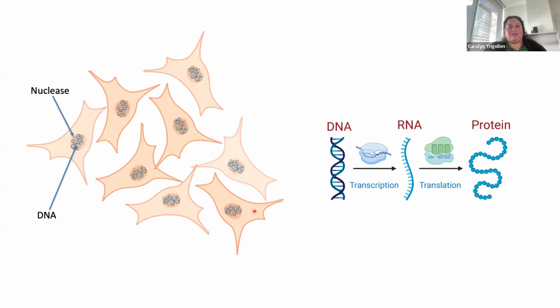At the point where the RNA is made, it can then be shuttled outside of the nucleus into the main body of the cell, where it can be either kept for when the cell will need to produce whatever protein it encodes, or it can immediately go on to express a protein. And it does that through a second process called translation.